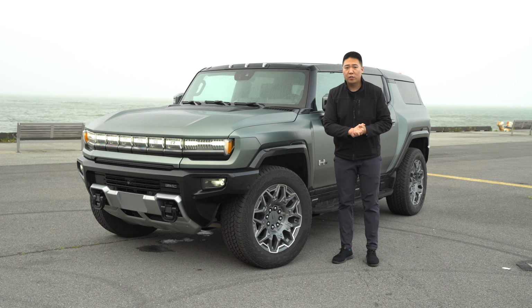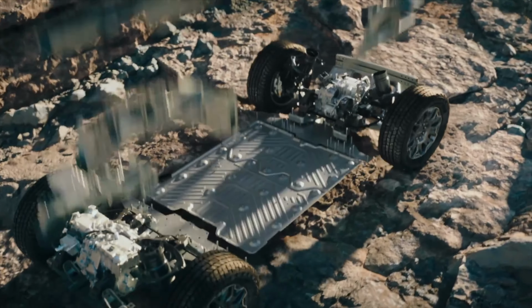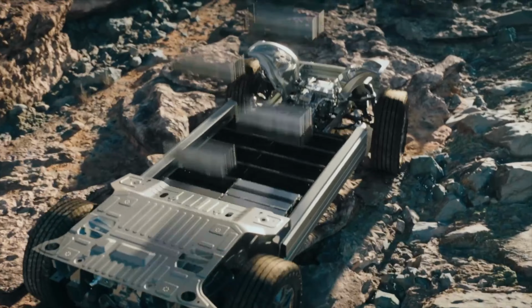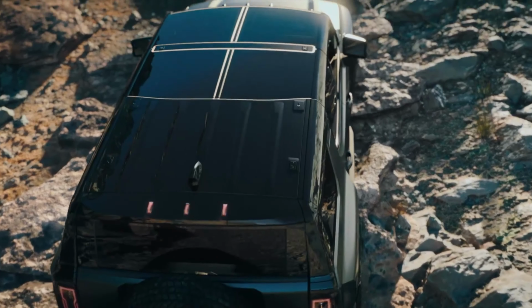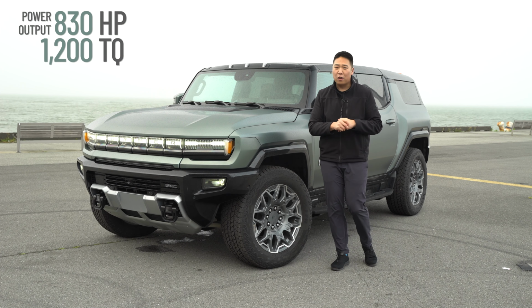In terms of the propulsion system, all the Hummer EVs are on GM's Ultium platform, which is their modular EV platform. This has 20 of those modules double stacked for the battery pack. That's a bit less than a truck, which then yields slightly less horsepower and torque. Still very healthy at 830 horsepower and 1,200 pound-feet of torque.